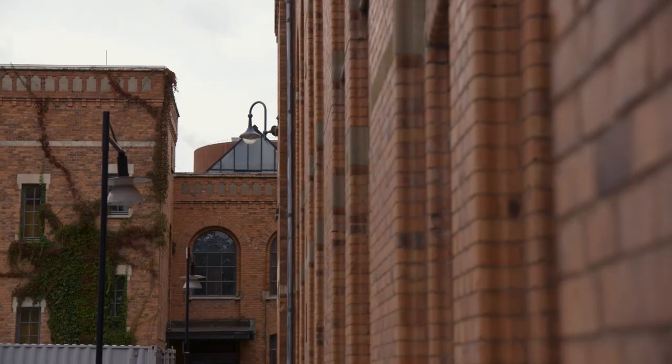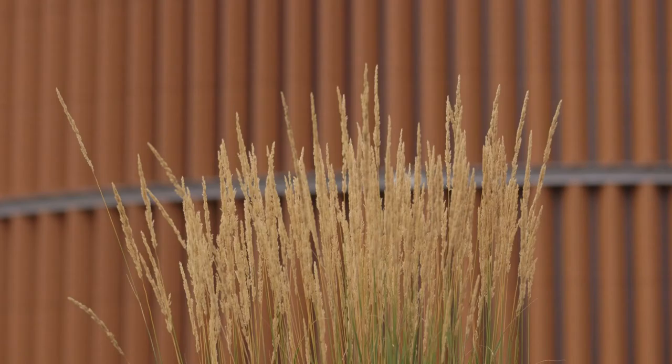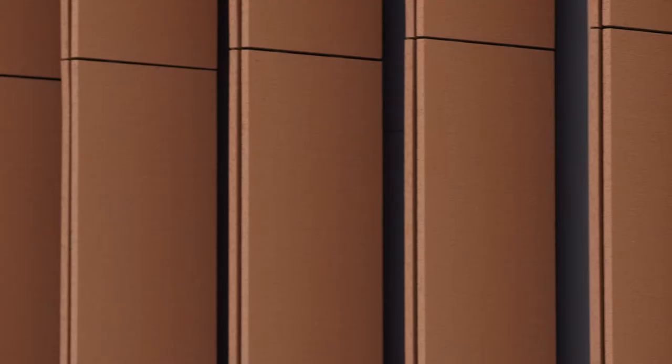We wanted to pay respect to the old industrial buildings by using brick, not in the traditional way, but in a modern way, in a way which was appropriate for this project. And brick in a traditional way would not be the right way to do it.